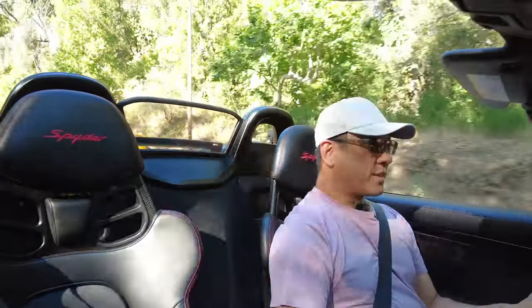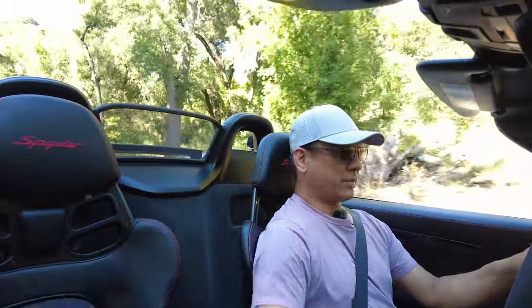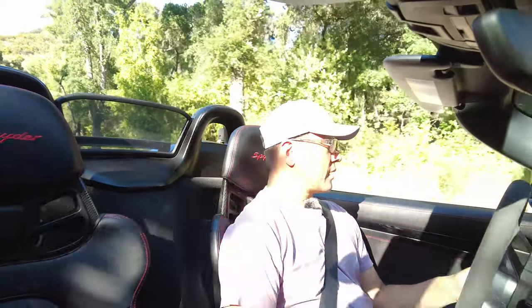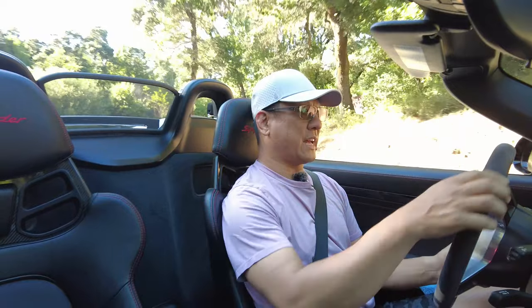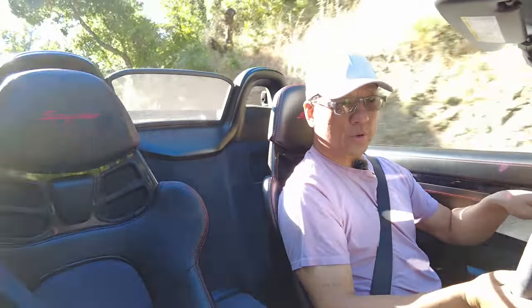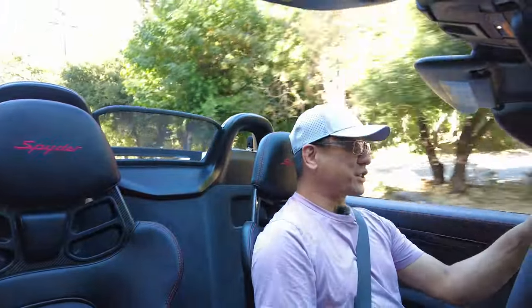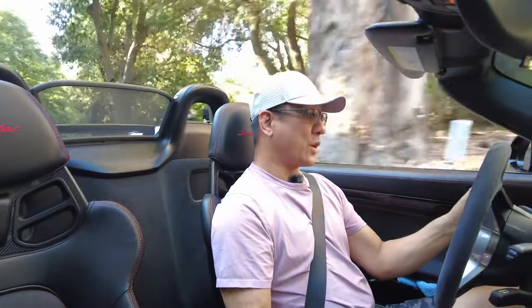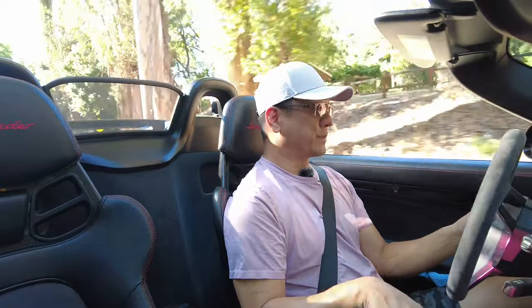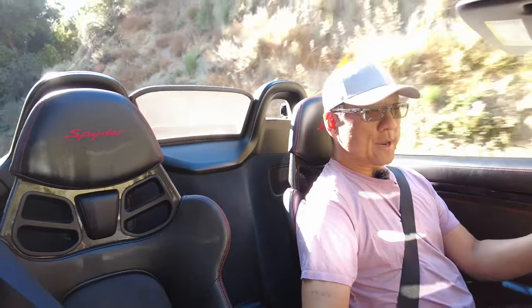The 981 Spyder is a little lighter, maybe about 100 to 150 pounds, depending on configuration, and has a 3.8-liter motor from the Carrera S instead of the 4-liter motor in the 718 GTS. That motor is actually based on the 3-liter twin turbo motor from the Carrera S as well, although obviously a little bit different given the displacement. Both cars are fairly similarly spec'd, manual transmission.